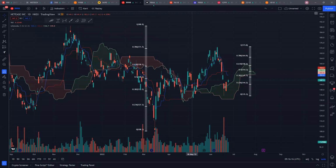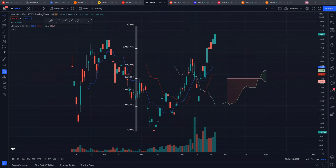Let's move on to NIO. So NIO is very bullish. In fact, just last week, you can really see that it was already buying up. There was a lot of buying pressure last week, and there was more momentum this week. So it's likely for us to retest this 196 next week if everything goes well. And if we were to pull back down quite a bit, you can see that this blue conversion line and this red baseline are quite far away at around 159 levels, and the other one at 153 levels. So if we were to pull back down, this will act as a pretty good support for NIO.